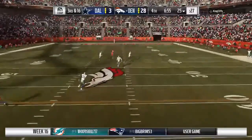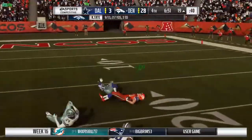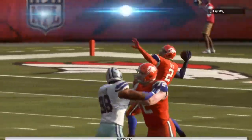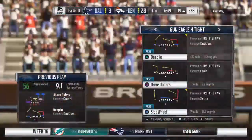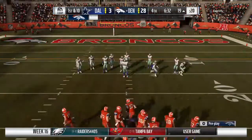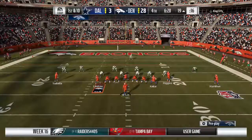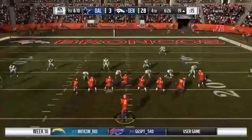He's going to air one out. It's caught inside the 25. And he takes this down deep on the Cowboys side of the field. A big play there for the Broncos on 3rd. 56 yards. Line of scrimmage moves from their own 25 all the way to the red zone now for 1st and 10.